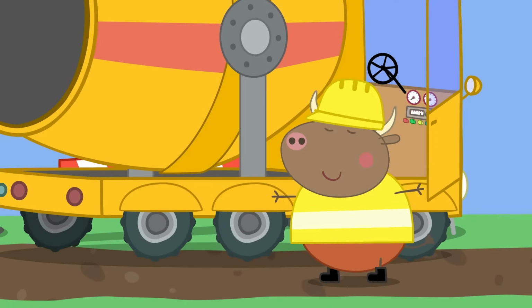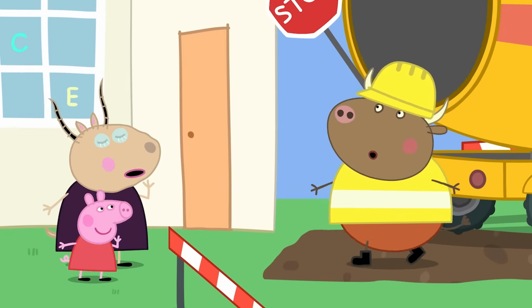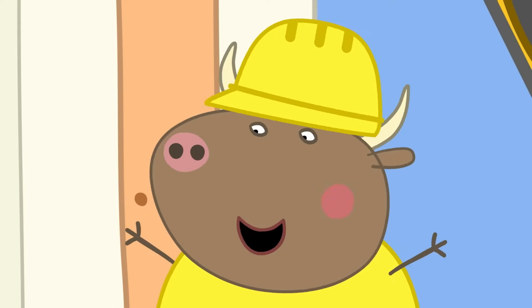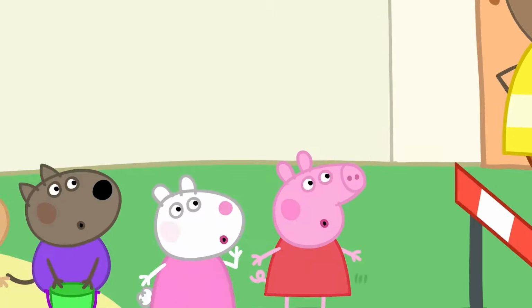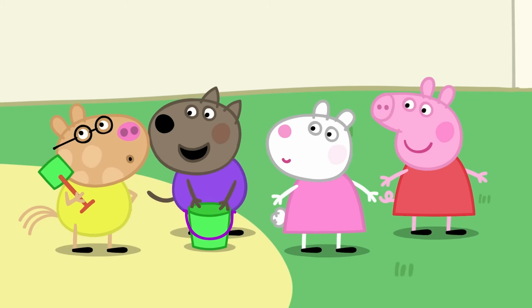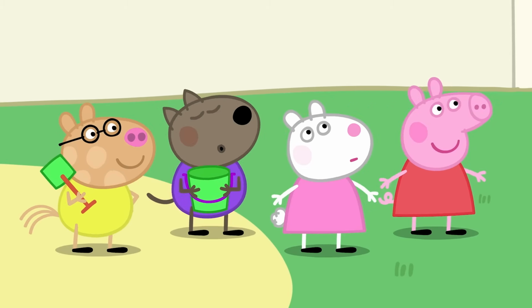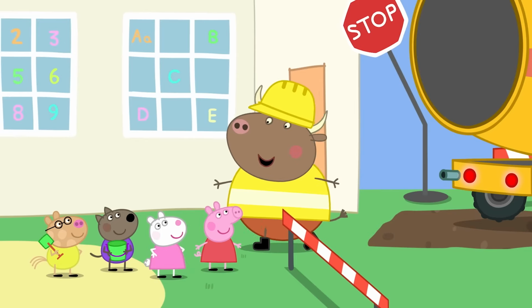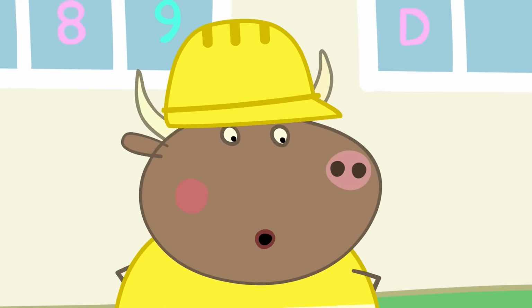Today, Mr. Bull is doing some building work at the playgroup. What are you doing, Mr. Bull? I'm building a new path, Peppa. We're doing that too. Yes, we're builders too. Are we? Oh, yes. Is that right? Well, you'd better wear these then.